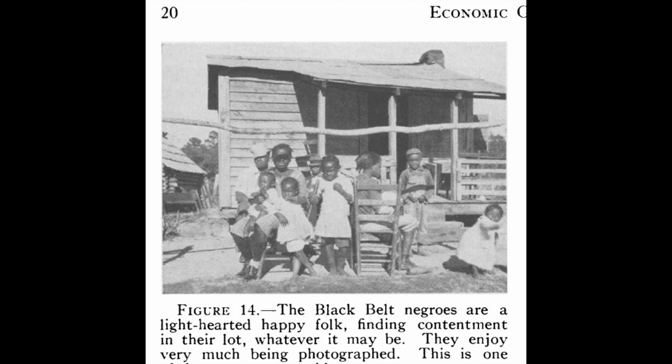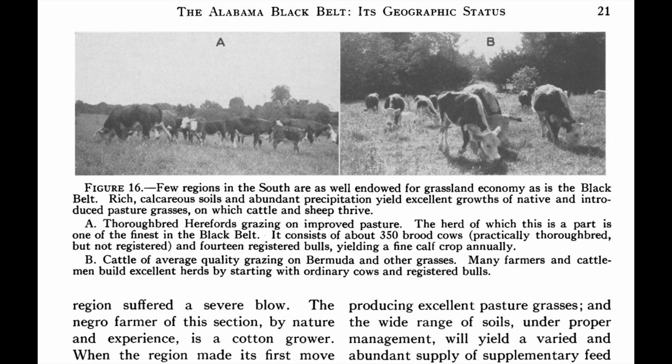This is from a study of Alabama's Black Belt in the Journal of Economic Geography in the 1940s. And again, you can see the caption: these people are happy, content in their lot, ideally situated in their landscape. The scenic view of black poverty led almost full circle, helping to lock Southern African Americans in a cycle of dependence, debt, and poverty. As you can see in this article here, it became a rationale that hindered efforts to diversify Southern fields. In this case, it hindered the adoption of cattle in the Black Belt.